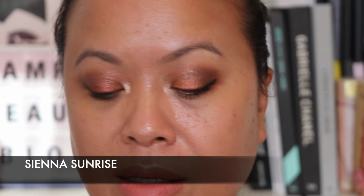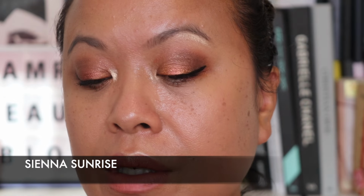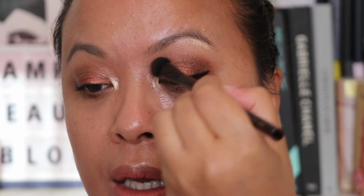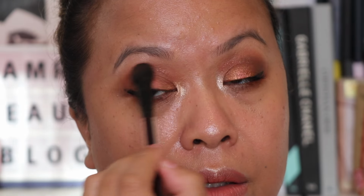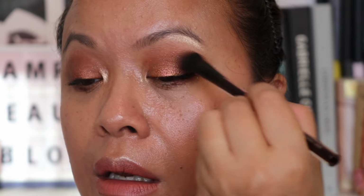And then I'm just going to add a little bit on the nose. Okay, so I'm back and I've added some brow, some mascara and some liner. Now that I can kind of see my eye a bit better, I'm going to go in with this brown shade again, which is called Sienna Sunrise. And I'm just going to add the brown again, just to bring the look together a bit more on the eyelid. Just there. Definitely see the brown more there.